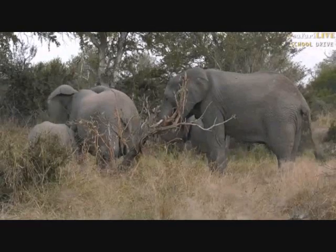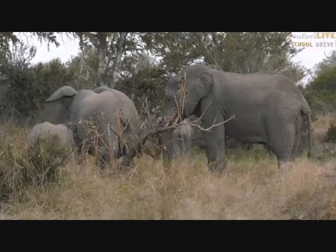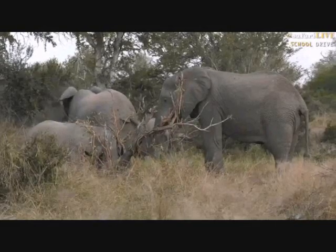That was also the cow that I was keeping my eye on, because I didn't want her to retaliate towards me. But she didn't. I think she is on my side, and she doesn't want any nonsense from this bull.